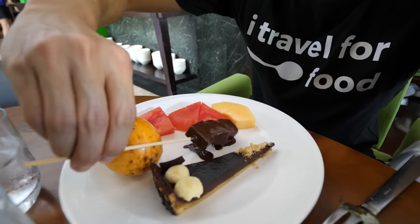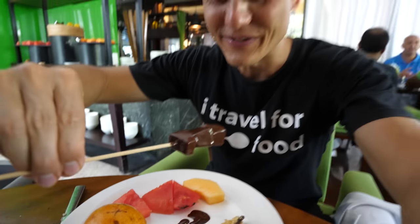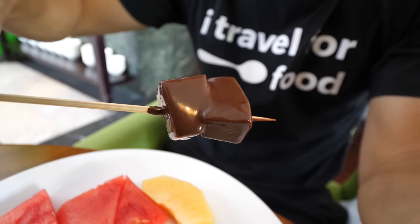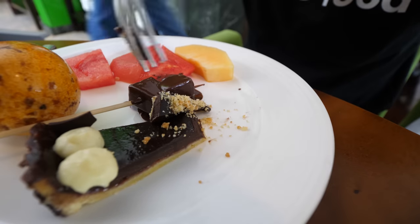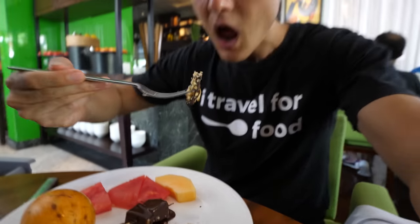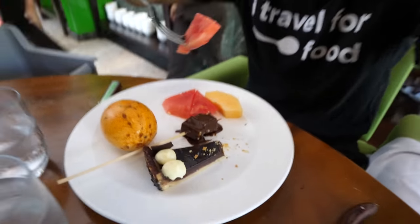Let's try that chocolate fountain, those chocolate dunked pieces of cantaloupe. Oh. That is pretty good though. It's really, really nutty chocolate. And then you've got that kind of crisp cantaloupe underneath it. Okay, chocolate tart. Oh. Watermelon. That doesn't taste sweet at all after that chocolate.